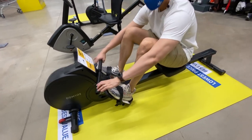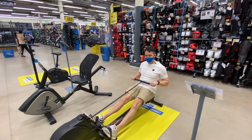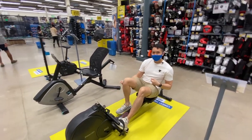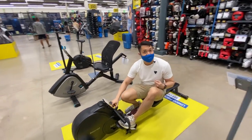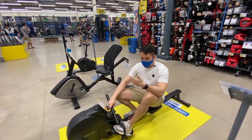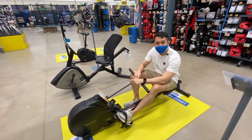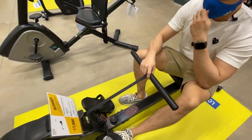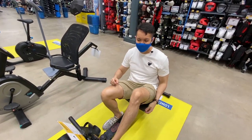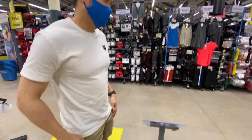Ito, we'll see. It feels weird kasi parang may lumalaban. Oo, pabalik. Yeah, kasi belt siya, hindi siya chain. So, di ba yung Concept 2 rower or yung Sebex rower, it uses a chain. Ito, it uses a... parang yung sa strap ng bag. So, I mean, pang bahay, why not, right? And for 17,000. Di ba? 17,000, tapos pang bahay, why not?